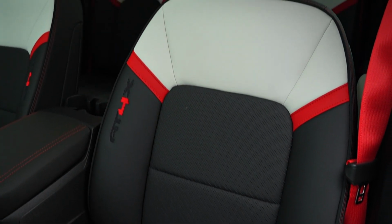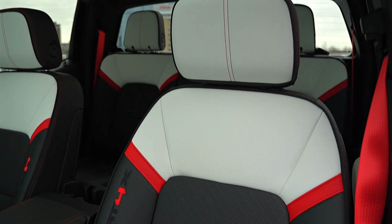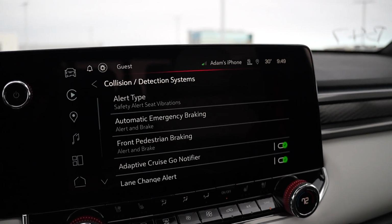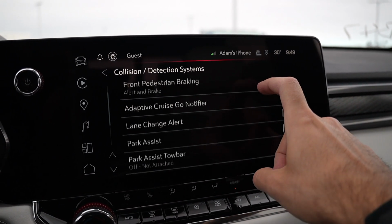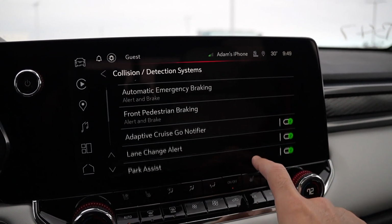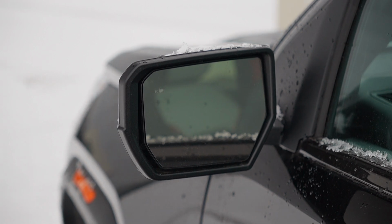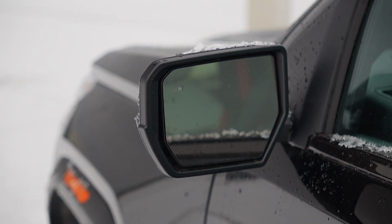These seats are great. You can eat up a ton of miles from behind the wheel of this vehicle, and there's lots of safety built in as well. So if you go into the settings here, you can go into vehicle, and then you can actually just scroll down to collision and detection systems. That is where you can see all of the technology and some of the stuff. If you don't want it, you can turn it off there as well. It's simple as that.